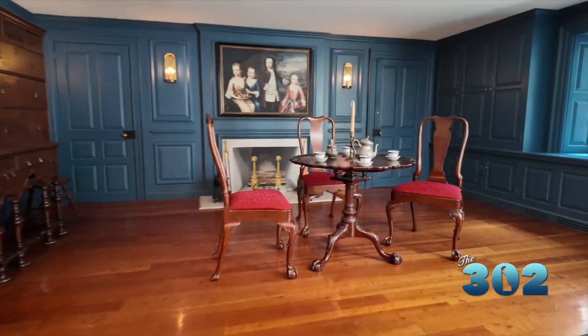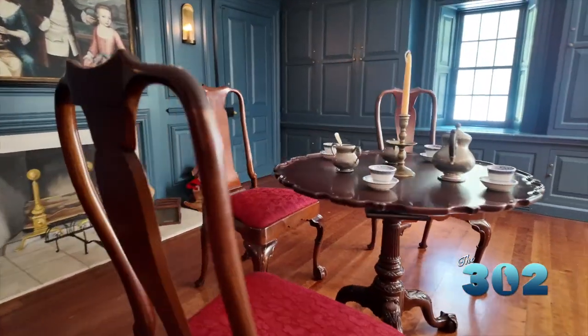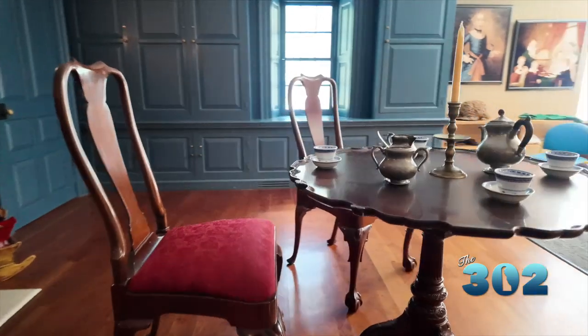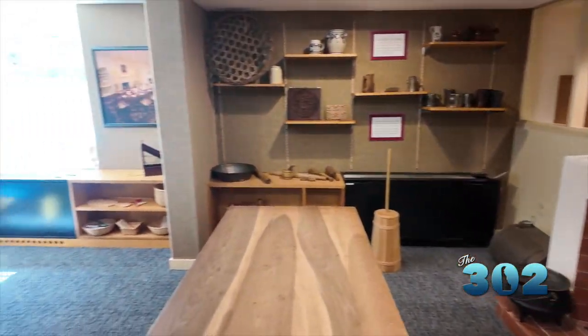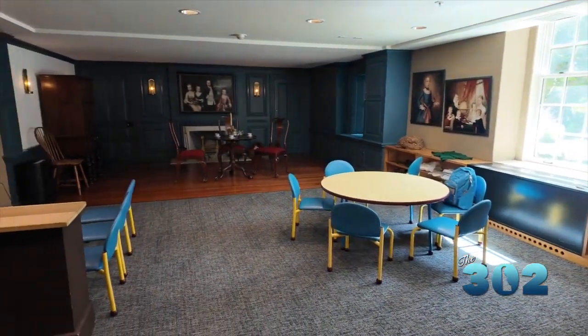So the space that we're in right now is our Touch It room. So unlike everything else in the museum, everything in here can be touched, can be picked up, can be handled. And so it's really a chance for kids and families to explore and learn by playing. The things in here generally are scaled down versions of what's in the museum. So we tend to see things that are a little bit more child-sized and accessible for the younger visitors that come on in.